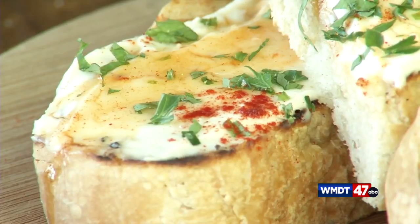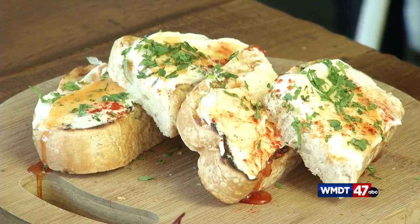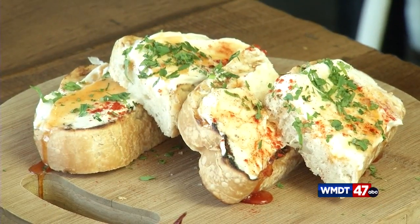If seafood isn't your style, you can sink your teeth into this montadito, toast topped with whipped sheep's cheese and honey truffle. Well, that spread has a beautiful kind of tartness to it that I was not expecting.